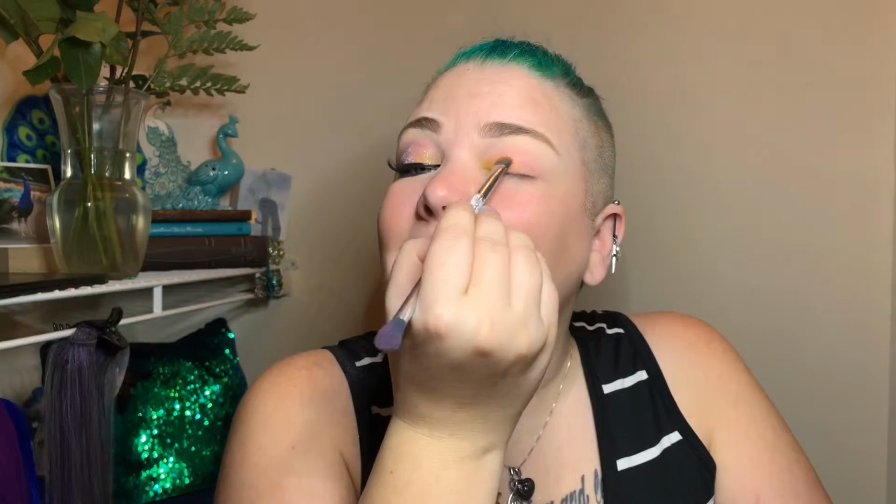Okay, so now I'm gonna go into this orange color. It's so pretty, look at it, it's like a tangerine. You know, I really wish that this palette had the color names, because that would be great to be like, okay guys, I'm using a blah blah blah, but they don't, and that's fine, whatever.